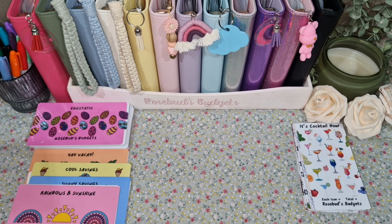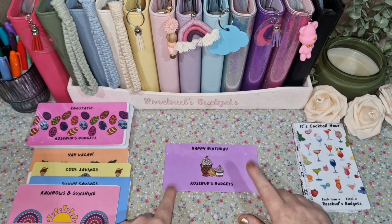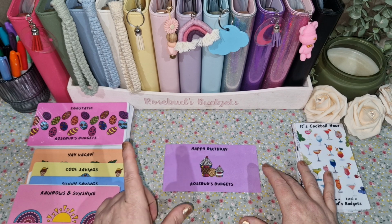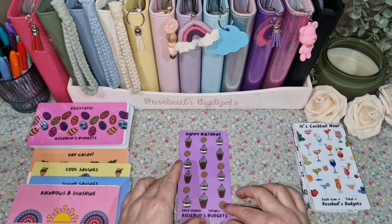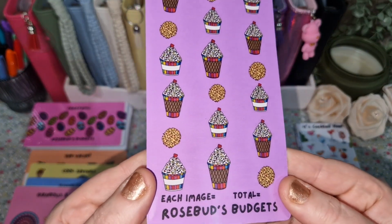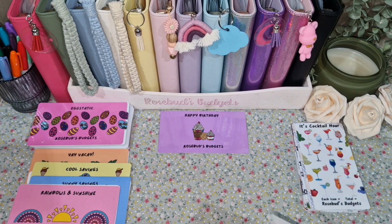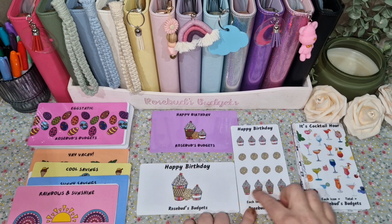So moving over, I'm sure it was this one, I sent this one to Cherry Blossom Budgets. So it's the Happy Birthday one. It's the same concept as hot chocolate, cupcake and cookies. And it's Happy Birthday. So it's got the same, but these sprinkles here, they're love hearts, they're stars on the top of the cakes. So that is the colour. And this is the white version. And again, this will be changed to this way.